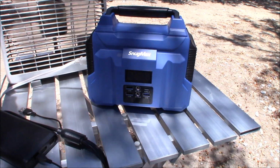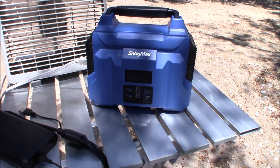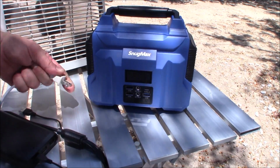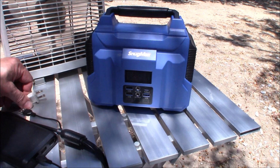I've been messing around with this now for a couple of weeks, trying it out, trying to see how well it works. It's recharged batteries for my radios. It's recharged all sorts of different stuff for me. I'm really, really pleased with it. So let me take it back inside, get it on the table, and I'll give you some information on where you can pick one up.